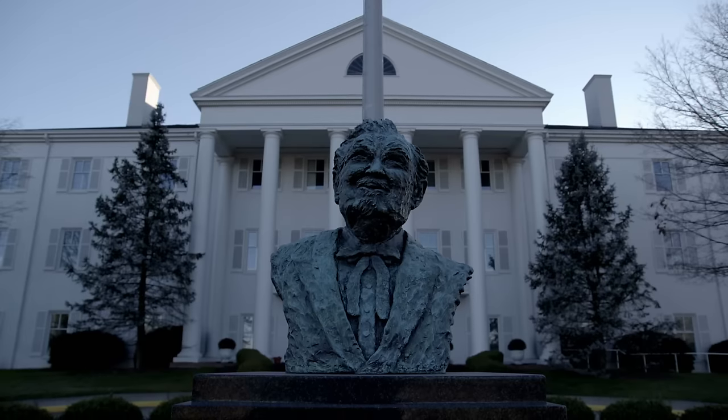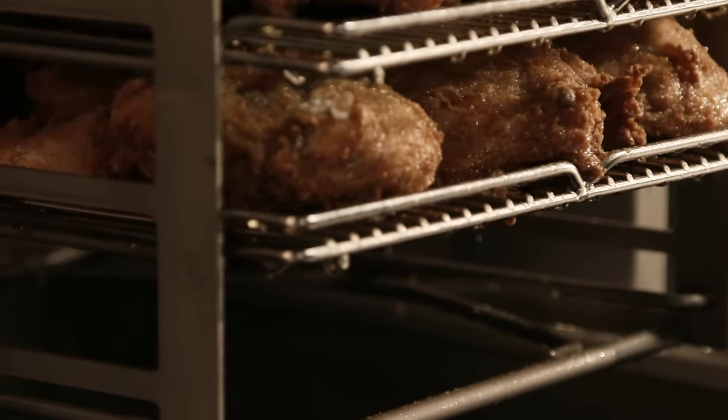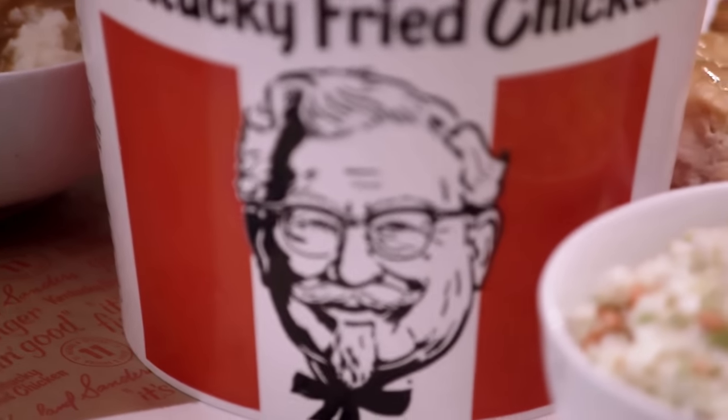Kentucky Fried Chicken, home of Colonel Harlan Sanders and purveyor of a legendary chicken recipe. You know, many have tried to replicate our original recipe, Kentucky Fried Chicken, but nobody's been able to get even close to the signature recipe that fuels our 24,000 restaurants and $28 billion in business.